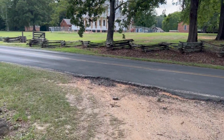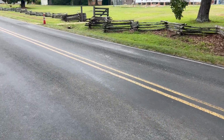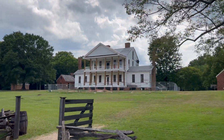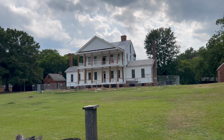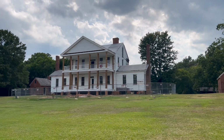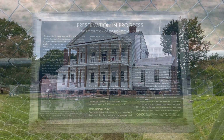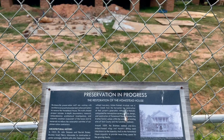I'm going to take a step across the road now. Another house under construction. This is the most recognizable from The Patriot. Getting a little bit of a facelift. Now, normally you can go inside all the buildings, and there were some scenes shot inside this one. Because of the renovations, we cannot get inside, but it is still magnificent looking. Preservation in progress: the restoration of the Homestead House.